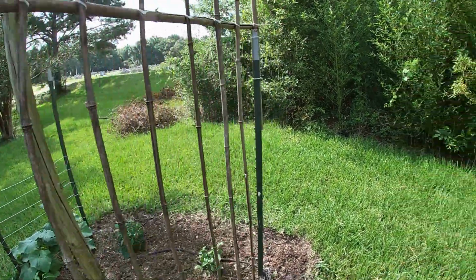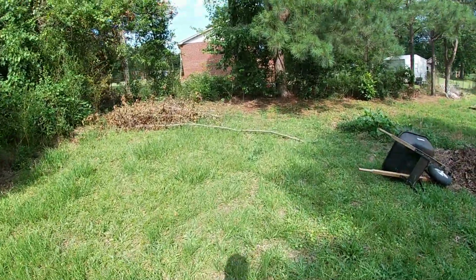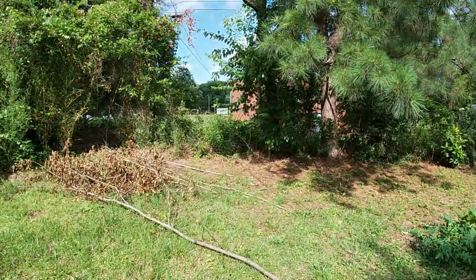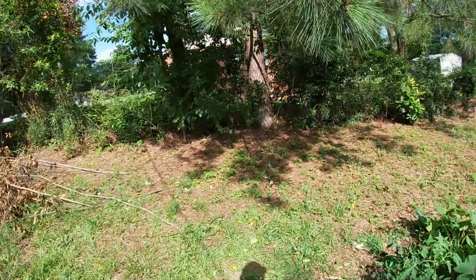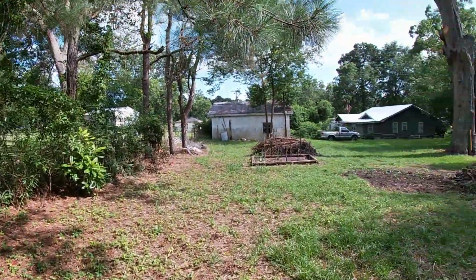Oh yeah, and you can see I still got limbs to pick up and get up so the claw can grab them. But I'm still a little bit weak from all that work clearing that roadside. They're doing okay. I'll get them most likely tomorrow.